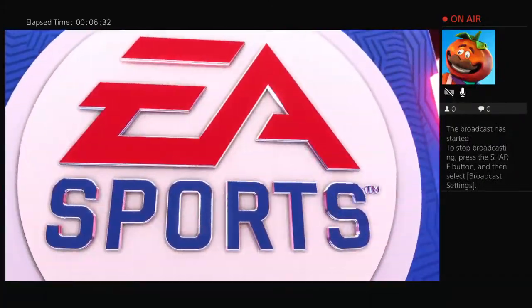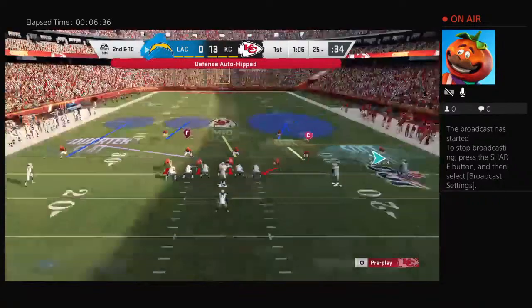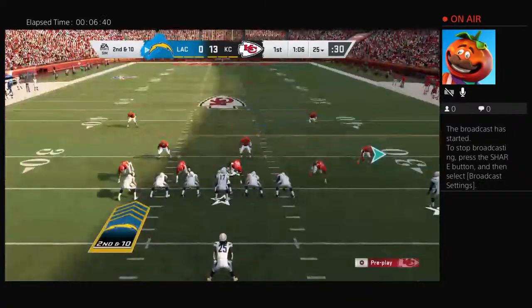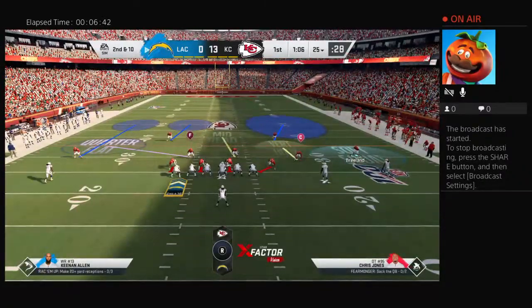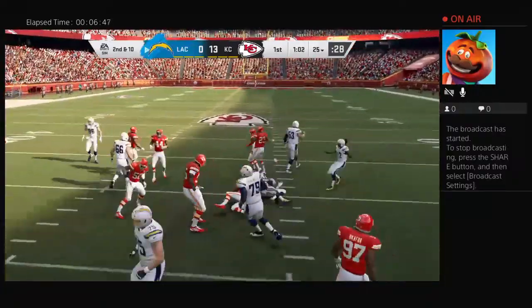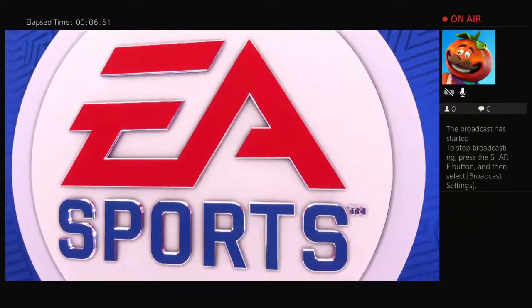Throwing to start the drive, but that one incomplete. Didn't have a receiver open downfield, as it turned out. Couldn't even find his outlet man because of the coverage. It was way too tight. Unable to find anyone open. Now Rivers going to give to Gordon on the draw. And from the 25, they work this to the 29, a gain of 4.